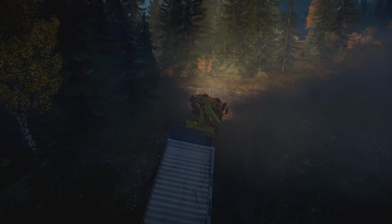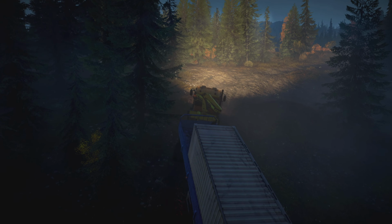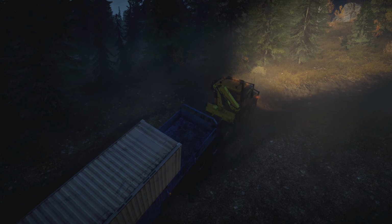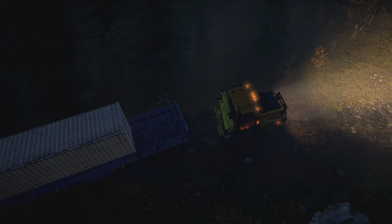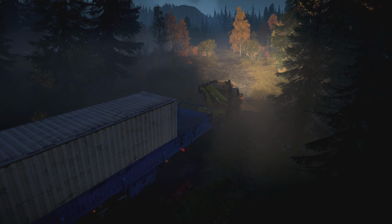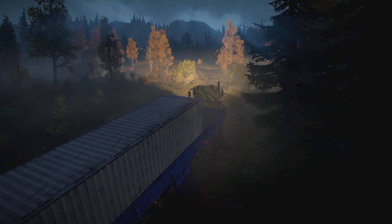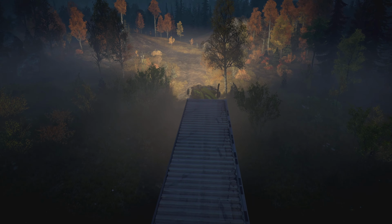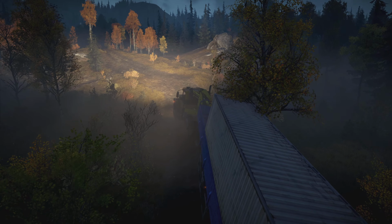See, this is where I messed up right here. I gotta cut that part a little shorter. Right, you gotta go right here. Yep, that was it, boys. That was it. Don't you fucking do it. Yep. Nice. That's recovery.